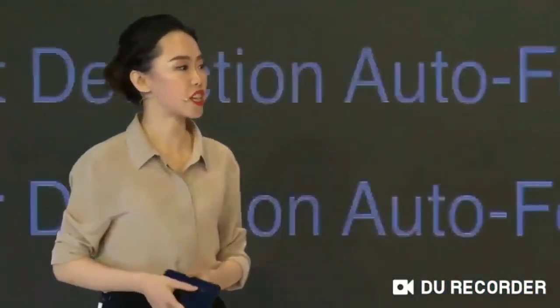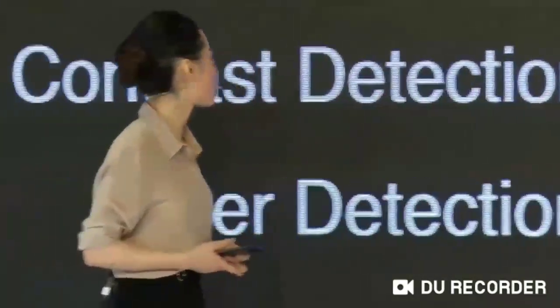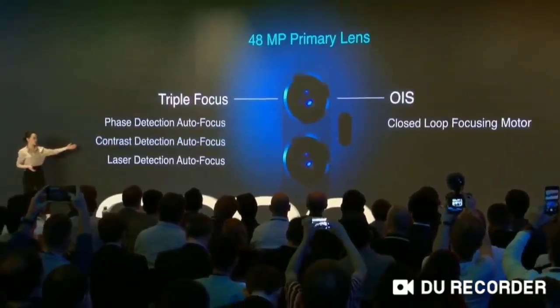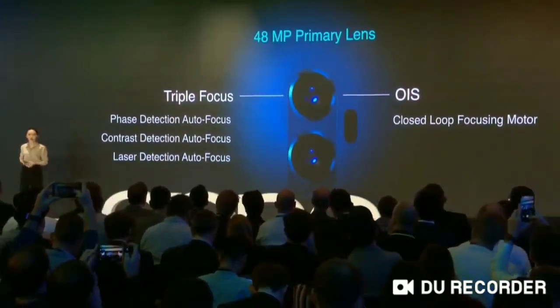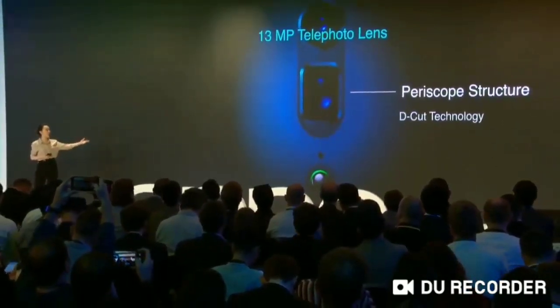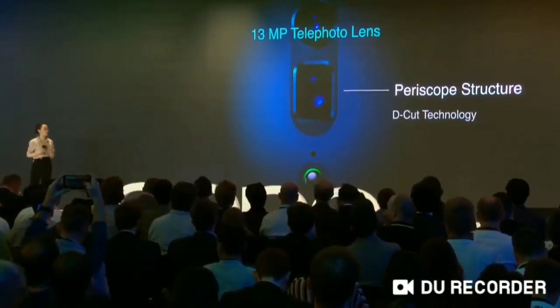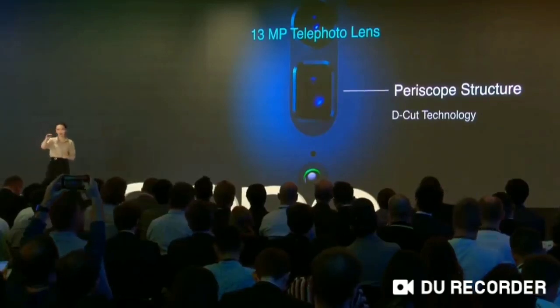The primary employs a dual optical image stabilization and a closed-loop focusing motor, as well as 3 different focus modes: the face detection autofocus, the contrast detection autofocus, and the laser detection autofocus. The telephoto uses a periscopic structure, placing the originally vertical lenses horizontally. This allows light to refract through an optical prism and skillfully resolve the thickness problems.